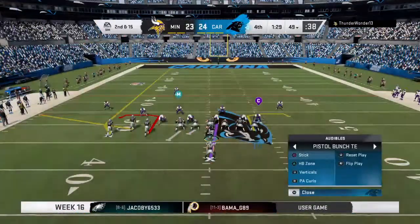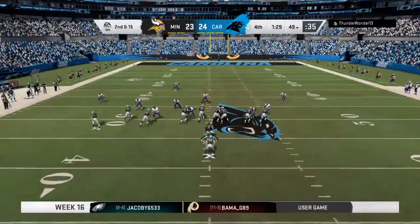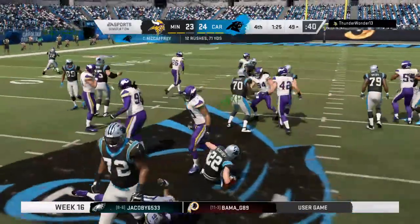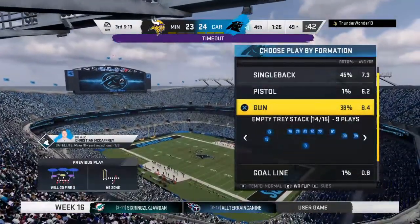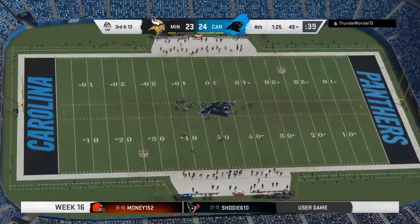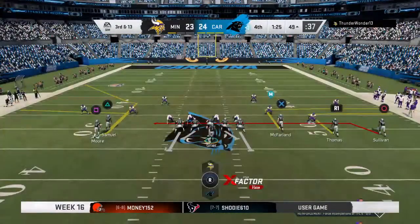Coming up now on a 2nd and 15 following that sack. They'll try and run some clock here as they keep it on the ground. Only a yard on the gain there, and that'll set up 3rd and 13. Now the Vikings will use the second of their timeouts as they'll talk it over here before what will be an important 3rd down.